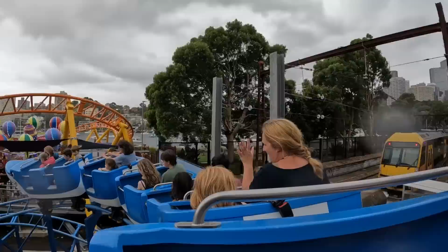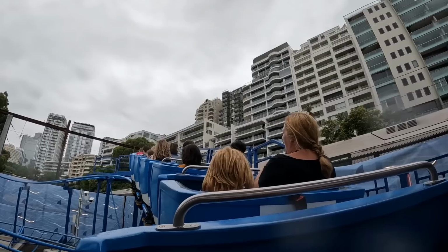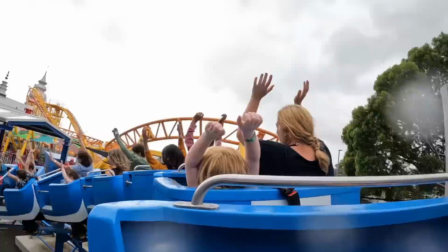Here we go. Woo! Hey! Get a little pop of airtime on the back there. Is it three laps, is it? Oh no. Hey! Thought we were reversing back down then. Guess all the trains must just park up here before they go to the station, pick up more passengers. Whoa! Rainy ride.